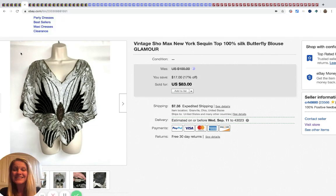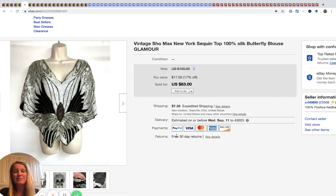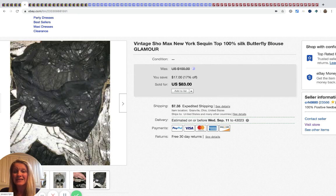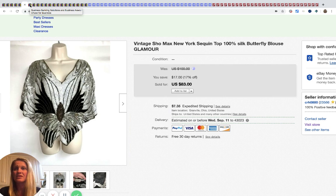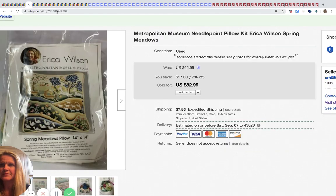Now, I love this. I picked this up at a garage sale. It was a bundle deal. I probably paid less than $1 for it. It's vintage. It's beautiful. It's amazing. I don't know what more to say, but I got full asking price of $83 and the buyer paid shipping, and it's fabulous. It kind of looks like a butterfly. I love it. I wouldn't wear it, but it's very cool. It's very well made. The sequins are thick and heavy. I think that one went internationally.